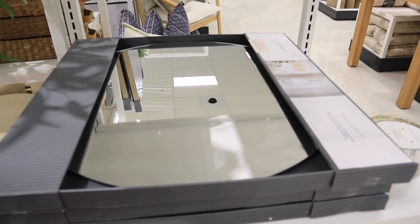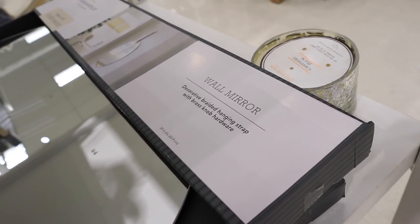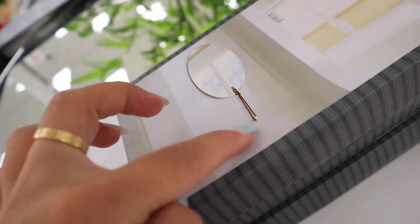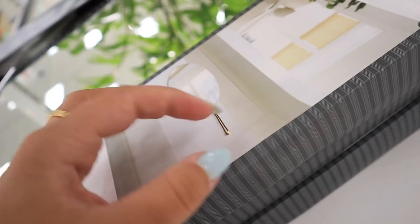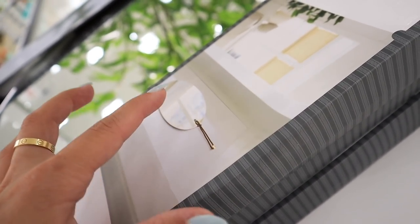All right, moving on, another new item by Threshold Studio McGee is this wall mirror decorative braided hanging strap with brass knob hardware. So it's a round shaped mirror. It's kind of hard for me to show you, but it comes with this beaded strap right here and then something to hang it on, a little brass knob that you put into the wall and then you hang it over it. It is super, super pretty.